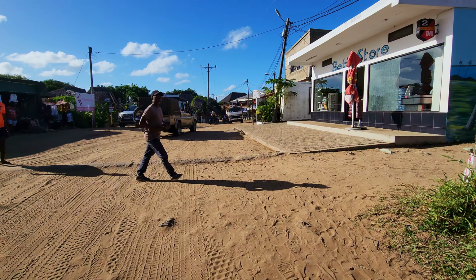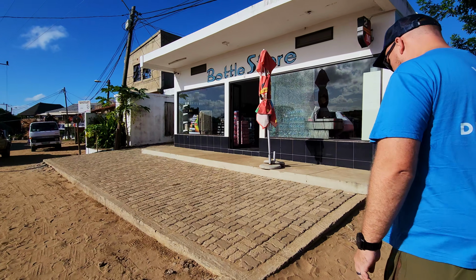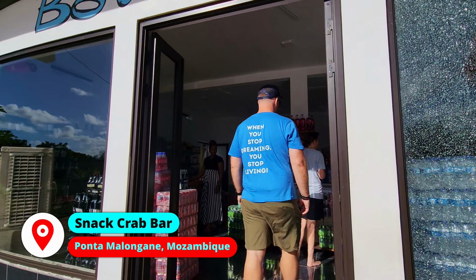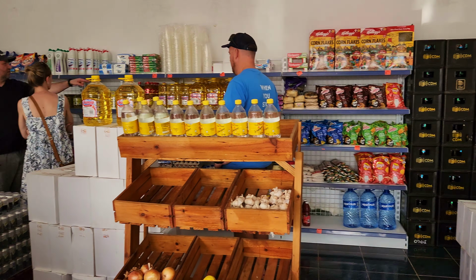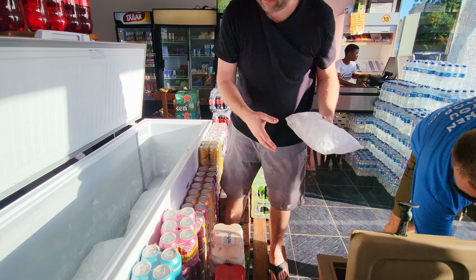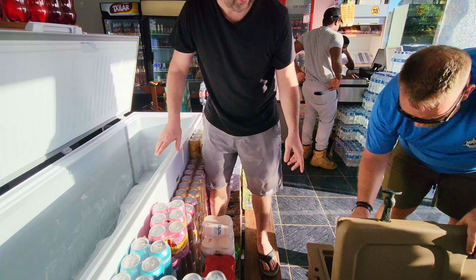Let's jump right into it by showing you some places we discovered to stock up on supplies. This convenience store is not listed on Google Maps, but it's right across the street from the Snack Crab Bar. You can't miss it as it's on the main Ponta Malongane road. And yes, of course they have snacks. Who doesn't need a snack on holiday?